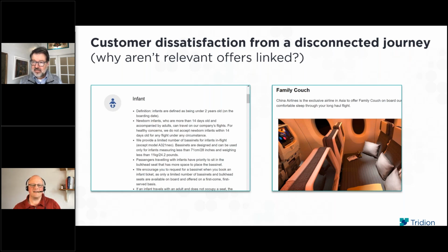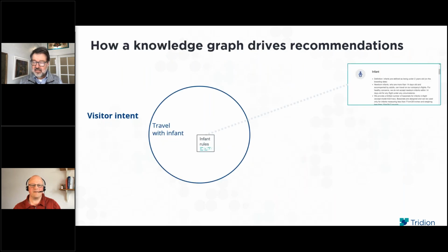So we've got this page about traveling with infants, the infant rules. And the first thing I'm going to do is match it to the part of the knowledge graph that says visitor intent. So I have a whole group of different kinds of visitor intents. And my intent right now: travel with infant. And so that's what I've connected to this page in the knowledge graph. So the page knows now that it's about traveling with an infant.